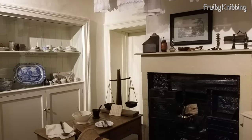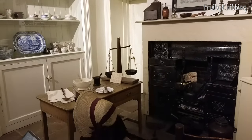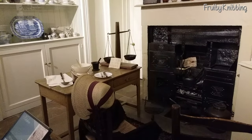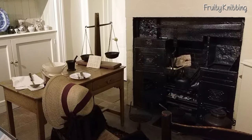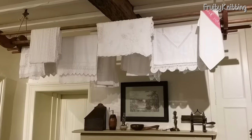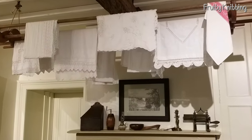This is the kitchen. The Bronte sisters were expected to take on a share of the household tasks. When their mother died, they were all very young and their aunt looked after them. But after the aunt died, Charlotte and Anne worked away from home as governesses and Emily acted as the housekeeper. Emily did all the baking and the ironing and she wrote that this allowed her mental freedom to think about her writing.